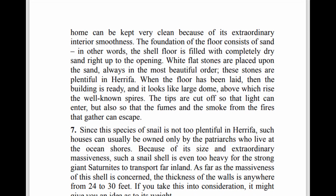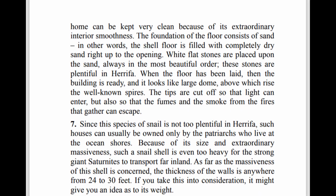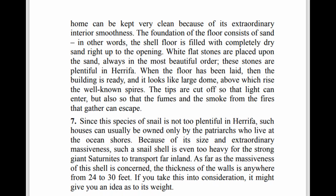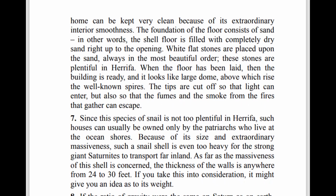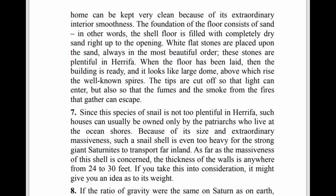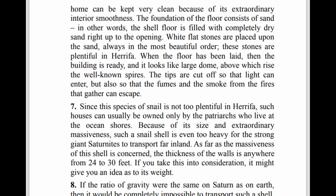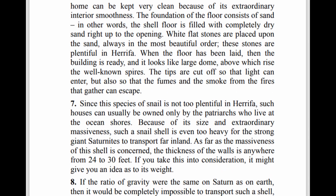When the floor has been laid, then the building is ready, and it looks like a large dome, above which rise the well-known spires. The tips are cut off so that light can enter, but also so that the fumes and the smoke from the fires that gather can escape.